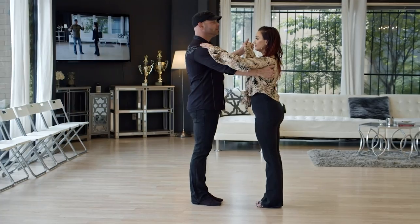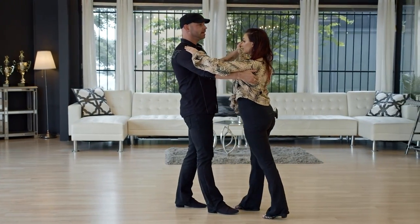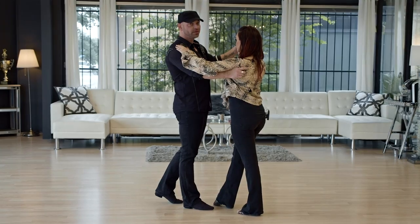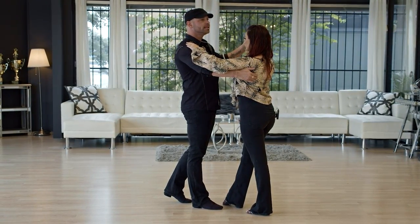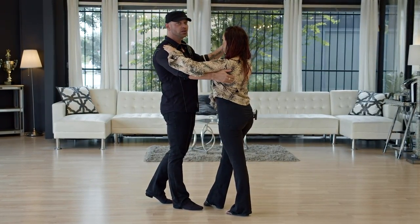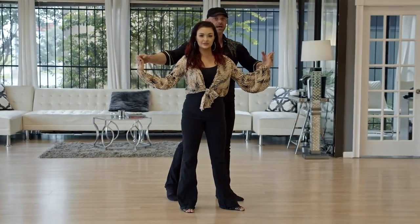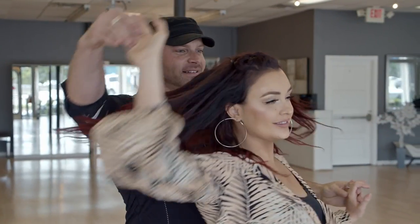We're going to start from a closed position. We're just going to do a basic, quick, quick, slow, slow. From here, we're going to lead her into the sweetheart. Now, if you've not done the sweetheart, there is a video here where you could learn how to do that. The difference between this and the basic sweetheart is she's doing a quick, quick, slow, slow, but guys, you're just going to go slow, slow, slow because we have to get onto her footwork. I'm not going to totally break down that footwork or the hand positions because there's a video for that.